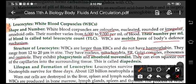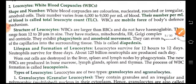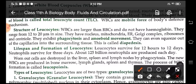They show phagocytosis and amoeboid movement. They can squeeze out of the capillaries into the surrounding tissues and the phenomenon is known as diapedesis. Now leukocytes or the WBCs survive for 12 hours to 12 days.